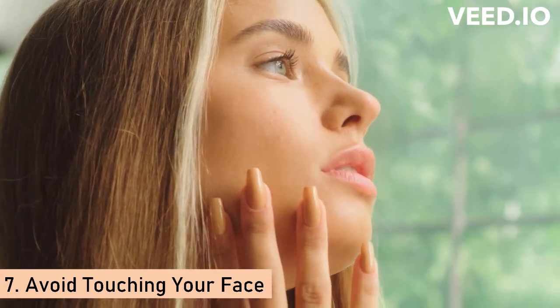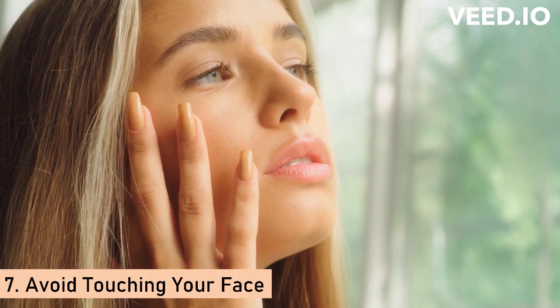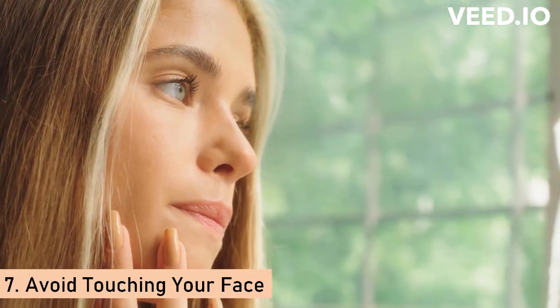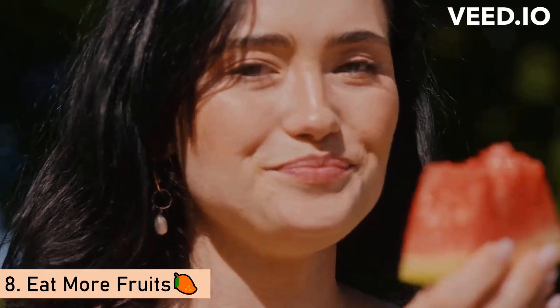Number 7. Touching your face can transfer bacteria and dirt from your hands to your skin, leading to breakouts and other skin irritations. It's best to avoid touching your face and to regularly wash your hands to help keep your skin clean and healthy.